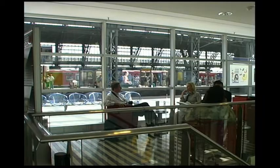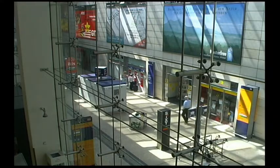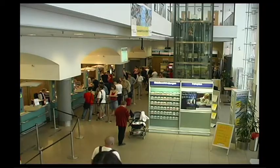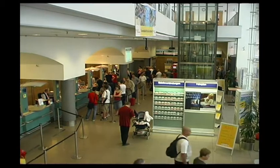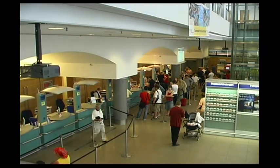Welcome to Cologne Hauptbahnhof, the 5th busiest station in Germany, with 250,000 passengers a day passing through. It was built in 1859, but has been rebuilt many times subsequently. The latest rebuild in 2002 was for the arrival of the Neubahnstrecke from Frankfurt.